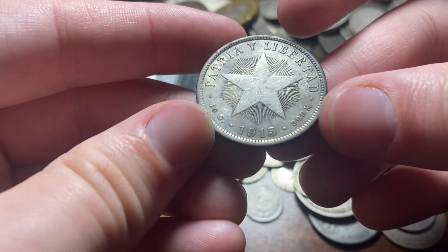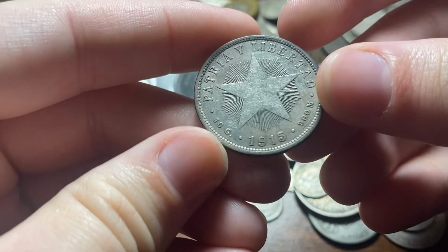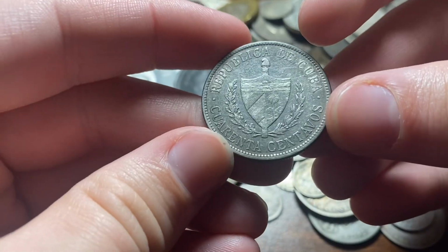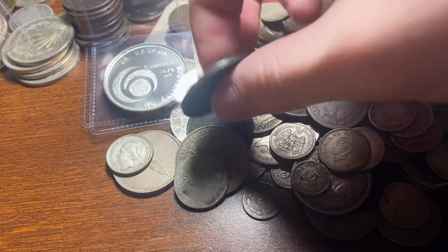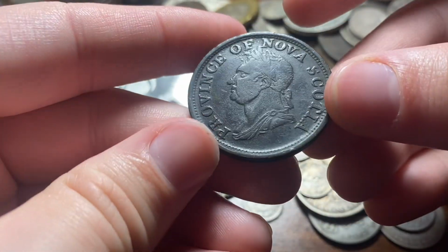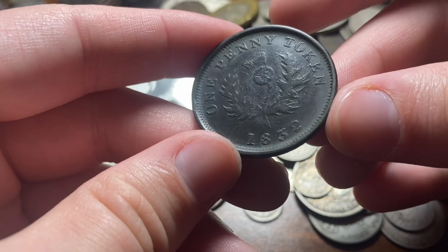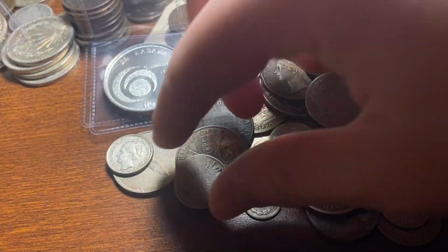We got a 1915 Cuba 40 centavos. It's 90% silver from Cuba. And these ones we can't seem to keep on the shelf for even more than 1 day. So they always sell. So this one I don't think will be around for very long. We've got an 1832 Canadian penny from Nova Scotia. So that's definitely cool. Canadian provincial copper here in a little bit better condition. Don't usually see these in quite as nice a shape as that.